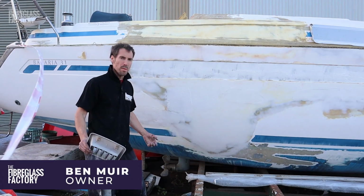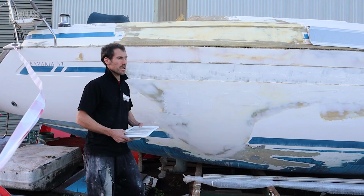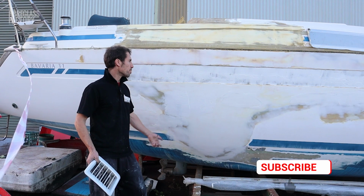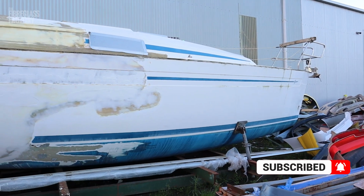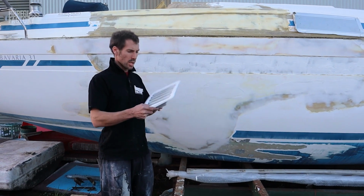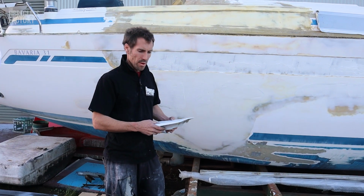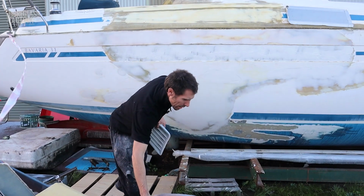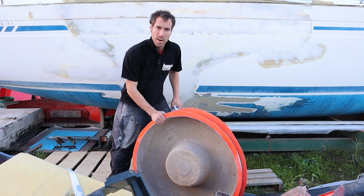Just want to talk to you about the beauty of fiberglass. The thing I love the most is the fact that it's so versatile. You could build a big 30-foot yacht like this one, or you could copy off this vent here and make this out of fiberglass.